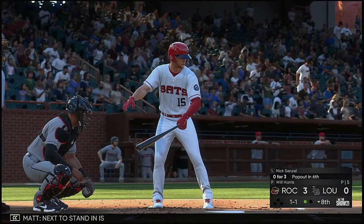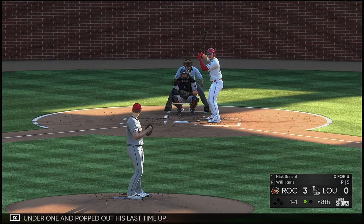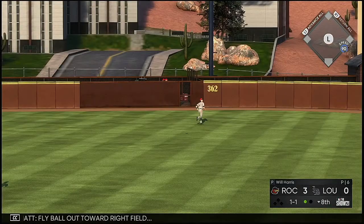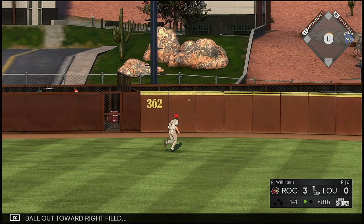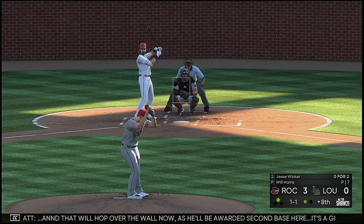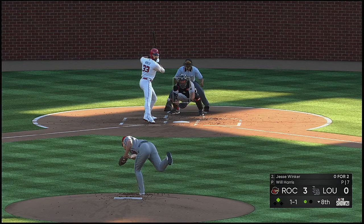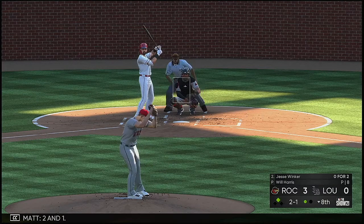Next to stand in is Nick Senzel. He got under one and popped out his last time up. Here's the 1-1. Fly ball out toward right field. Around first, he's digging for second. And that will pop over the wall now as he'll be awarded second base here. It's a ground rule double. So now to the plate, Jesse Winker. The count is 2-1.